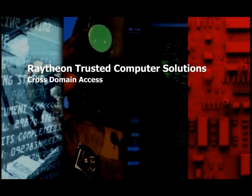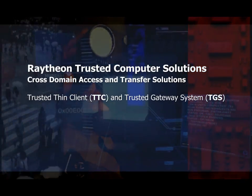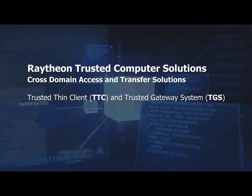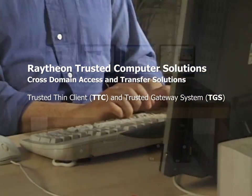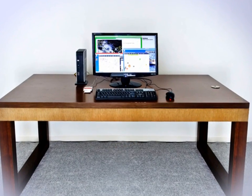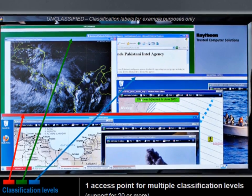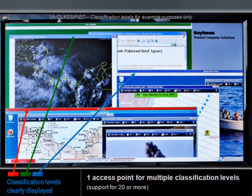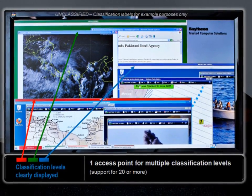Last year, DTAA deployed Trusted Thin Client, TTC, and Trusted Gateway System, TGS, from Raytheon Trusted Computer Solutions. Now, Walter comes into a streamlined office with a thin client device and one monitor, keyboard, and mouse. TTC allows Walter to simultaneously access multiple secured networks at different classification and sensitivity levels from a single monitor.